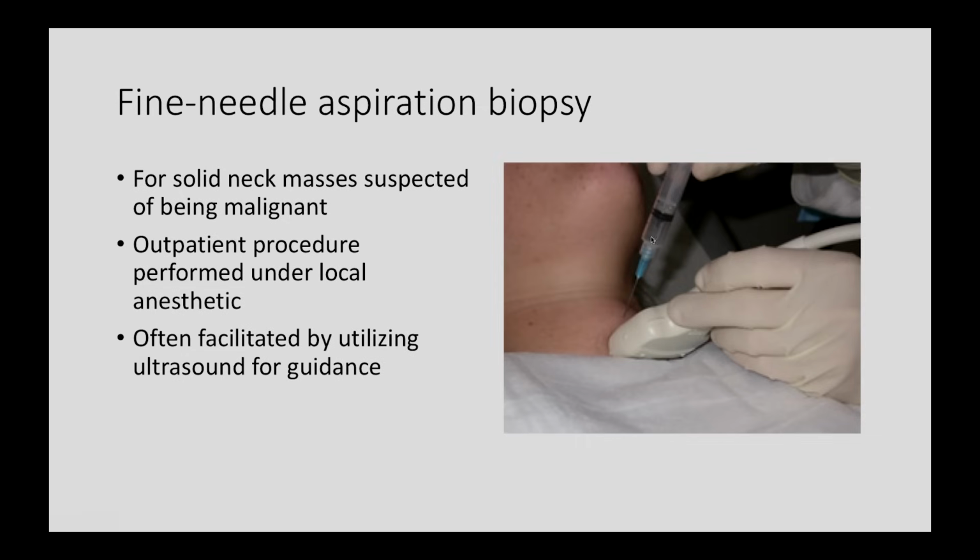And it is a very fine needle, 25 to 27 gauge, which aspirates a few cells from the lymph node or the thyroid nodule or the structure that you're trying to sample, puts them in here in a little saline suspension. Then what you do is you squirt out those cells with the little saline onto a slide, fix the slide, and then study it under the microscope.